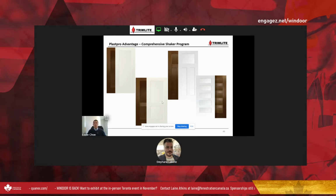A couple of the advantages that we have with the PlasPro program over the market per se is, number one, PlasPro has the most comprehensive shaker door program in the marketplace versus the norm. Shaker doors is something that we've seen, especially on our interior door side of our business, as a trend that goes across all themes out there in the marketplace. It remains very popular in terms of design because of its clean lines and simplicity. So with the PlasPro Shaker Door program, it's available in a 1, 2, 3, and 5 panel in both smooth and fir grain.